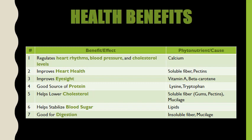And let's quickly remember that mucilage is the slime. That's right, guys. So believe it or not, all that slime does the body good. Number 6, okra helps stabilize blood sugar. That's right. So we can thank the lipids that are in the okra for that. And lastly, okra is good for digestion, so we can always say thank you to the insoluble fiber. And once again, the mucilage strikes again. That's right, guys. Say thank you to the slime.